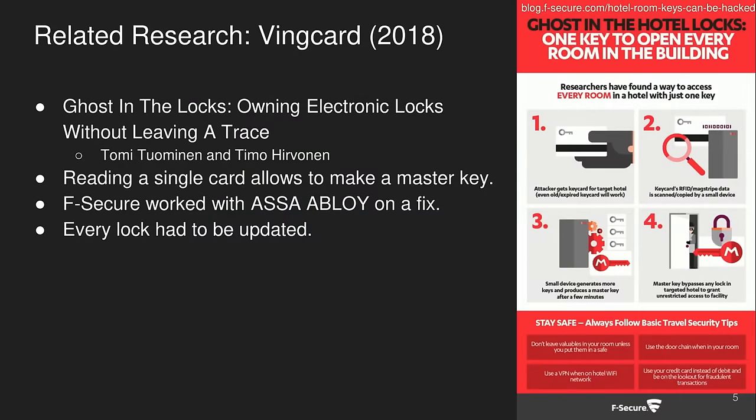Then 6 years later, in 2018, there was an attack on the VingCard system by Assa Abloy. This was an attack by researchers from F-Secure, and they figured out that if you can read one card from the hotel, they can make a master key and then open every door in the hotel, essentially. In this case, F-Secure worked with Assa Abloy on a fix, and this also meant that the talk didn't include a lot of technical details. And this is something where we want to strike a balance. So instead of publishing all of the details immediately, we went through a long responsible disclosure process, and now we are sharing some of the details of what we found.